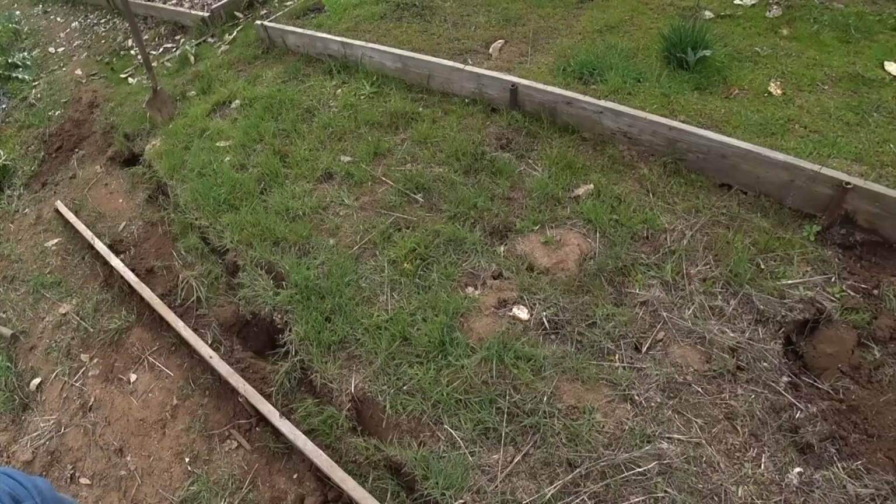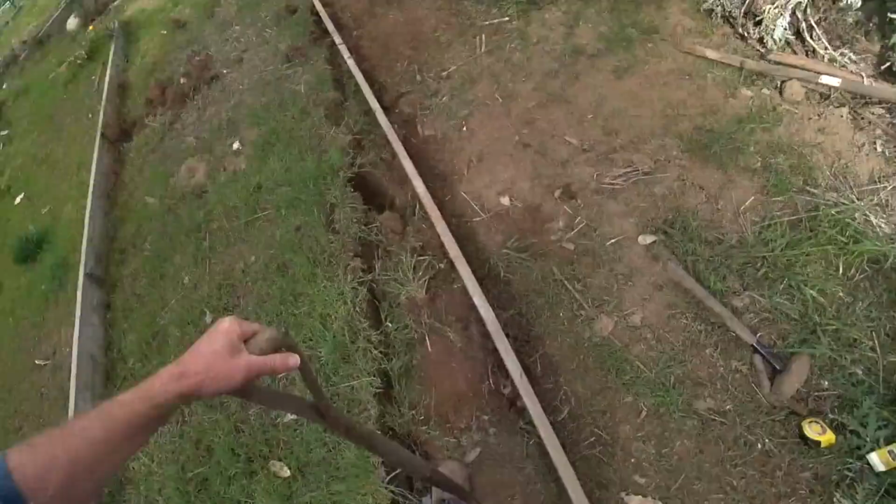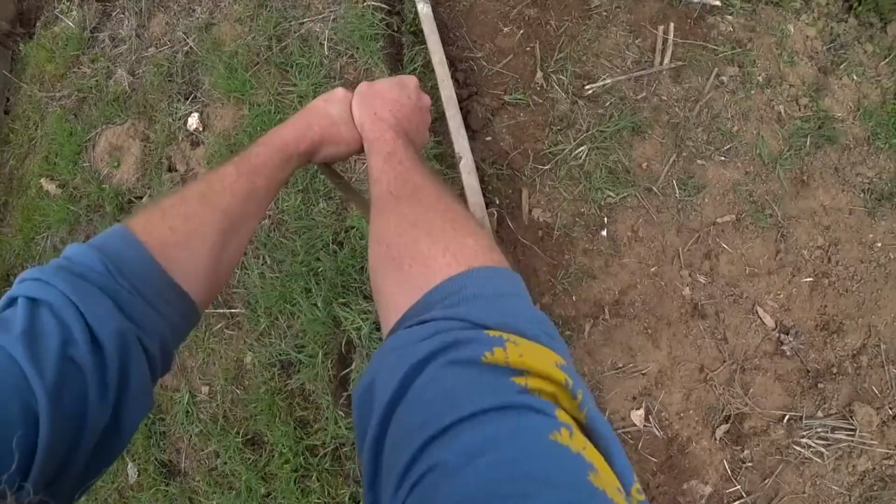And I really think that's going to improve the bed, and I can get that done now. I could probably finish it today. Now, since this used to be a pathway, it's going to be super compacted, and I definitely want to get in here with a fork and loosen that up to a full fork's depth. I gotta be careful with this fork because the handle is cracked.